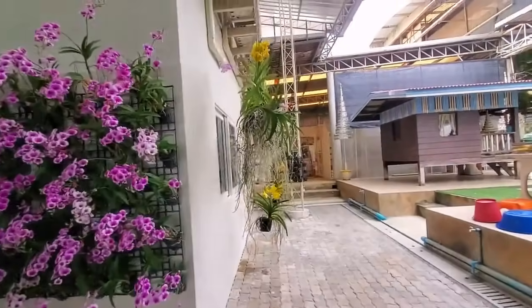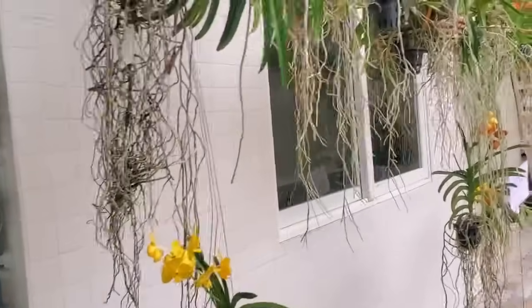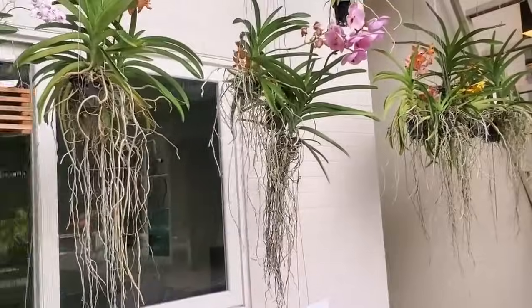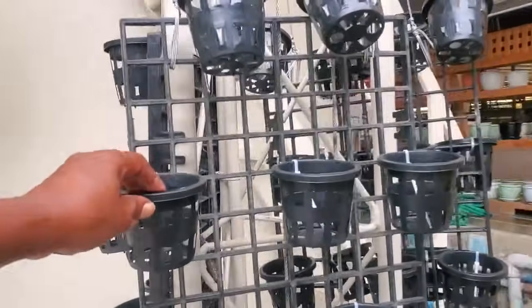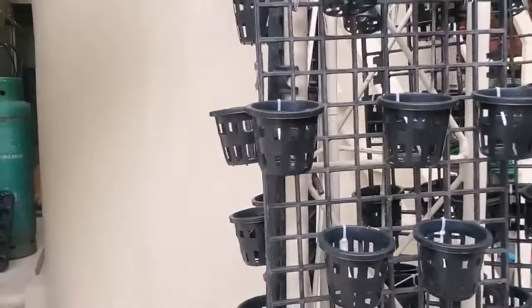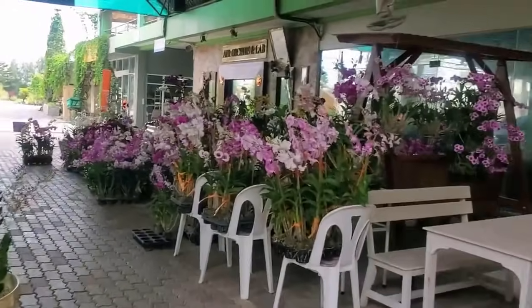So as I go along, there are other orchids here. See, there are Vanda orchids. These are shaded Vandas that are here. And also there is a sign that they are not for sale. So these are the little things that they mount them on. Oh, okay. So it's actually a frame, and they basically just mount the baskets on it and drop the plants in it. All right. So let's go back to where we're coming from.